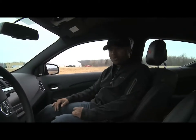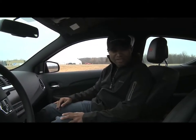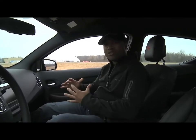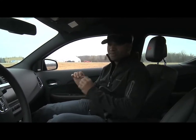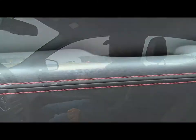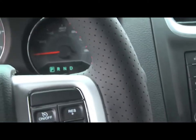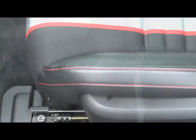So at Dodge, we have a pretty enthusiastic team of designers that really love cars, and their personality came out. Now, we don't want to overdo it a little bit on the RT, but we added some color. So we've added red stitching. It has a very unique red stitch that goes on the door, on the steering wheel as well, with perforated leather.